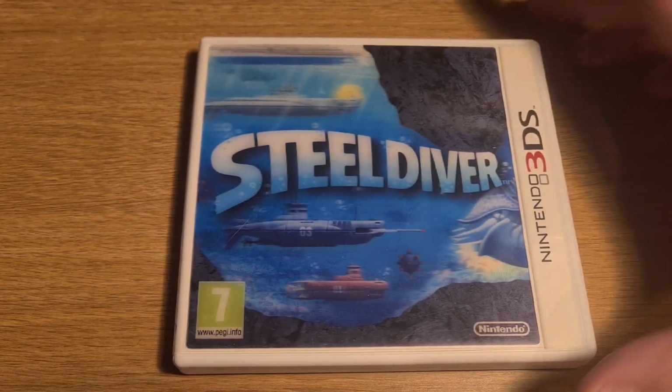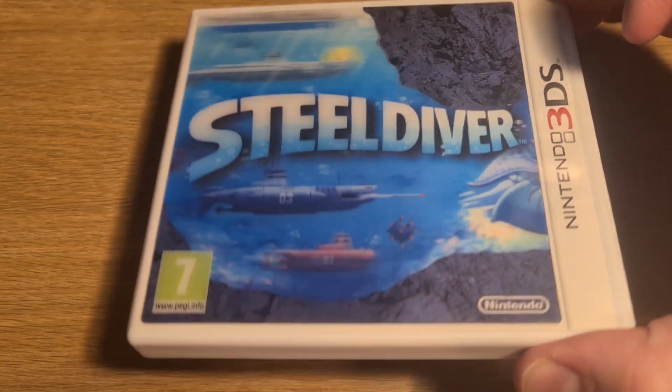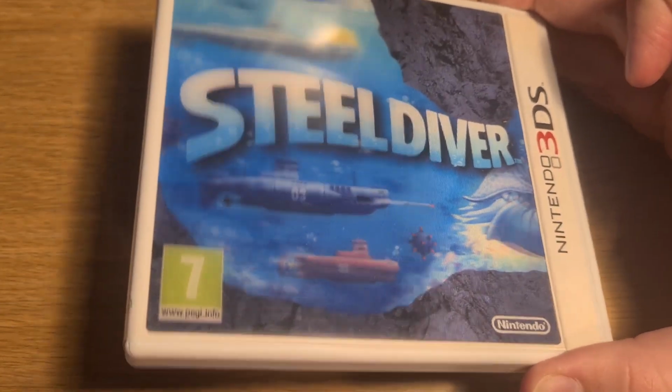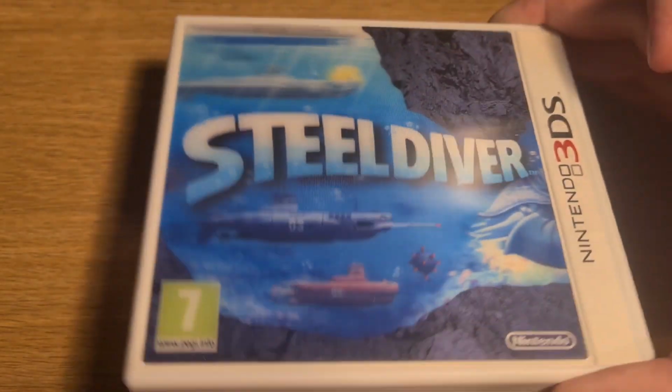Steel Diver, early on in the lifespan of the 3DS, a unique and strange title, not really beloved by a lot of people. Comes with a lenticular 3D case though, which is pretty cool.